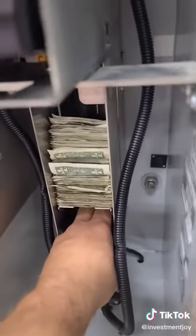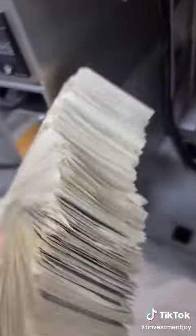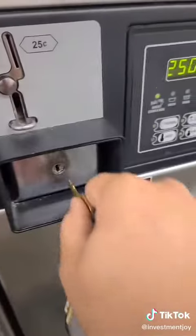But we're going to see how many bills. Oh my gosh, look at those bills. That's a lot. That's a lot of money, guys. That's a lot of money.